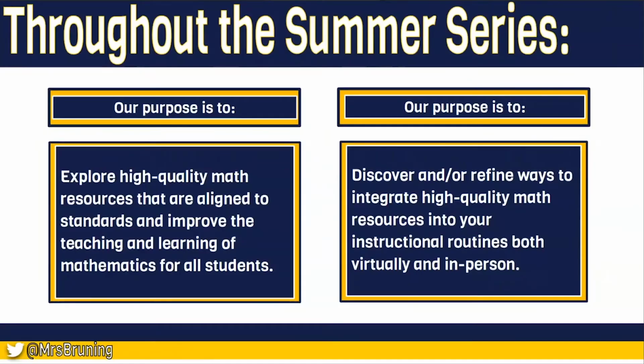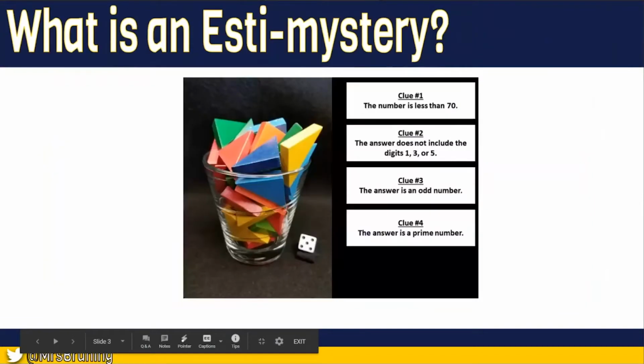In this webinar, you will explore a high-quality math resource that is aligned to Indiana academic standards to improve the teaching and learning of mathematics for all students. You will also discover or refine ways to integrate Esti-Mysteries into your instructional routine, both virtually and in person. Implementation of an Esti-Mystery is very simple and involves little to no prep.